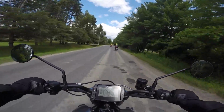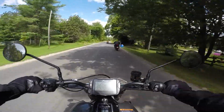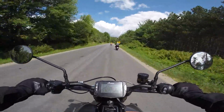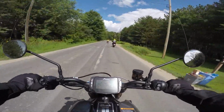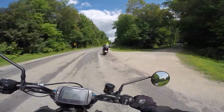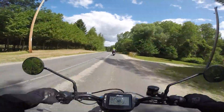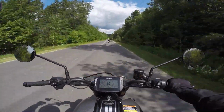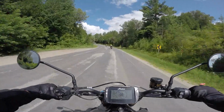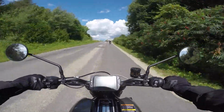I'd love to take this out on some fast, twisty roads. This is the kind of bike that you want on nice, long, sweeping turns. It could do the super tight stuff too, but it's a little bit bigger than your small naked bikes, so that holds the line nicely. I'm gonna go single file here. Oh yeah, went right over those bumps, no problem. Keep it in third here.